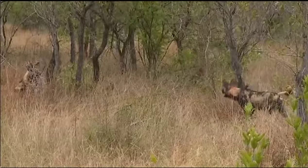In this pack altogether? 13, okay. I've only counted 12. Yeah, I've gotten up to 11 was my last quick count now. And the name for them? Wild Dog Pack. Awesome. Great benefit.